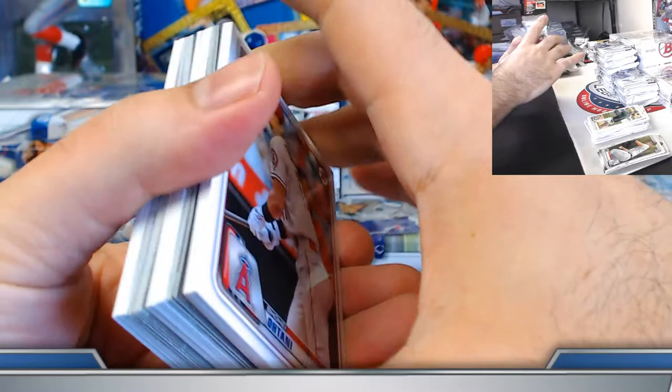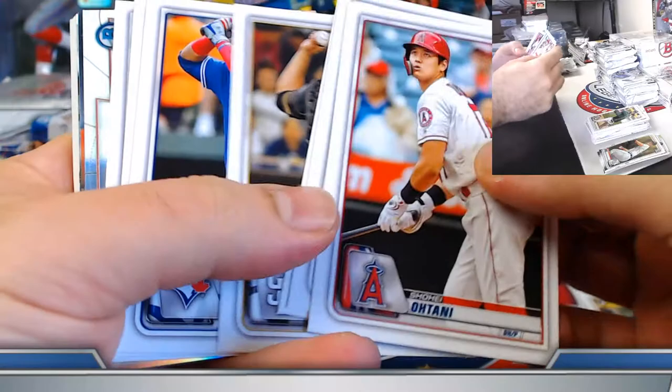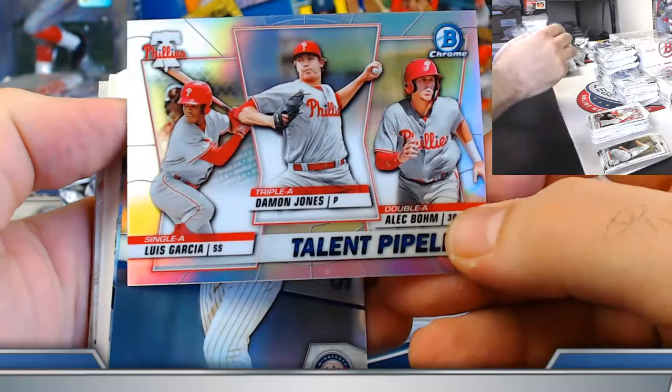Mikey, yeah, we're trying to spread it apart. We're trying not to overdose on Bowman as much here, so be on the lookout. We do have a two-caser tomorrow, and we do have some more team break action for next week.